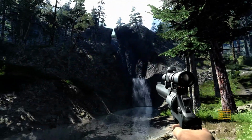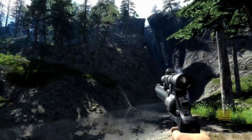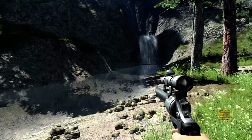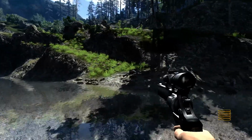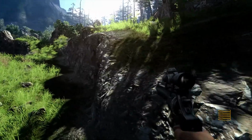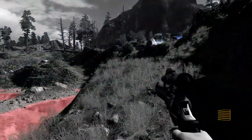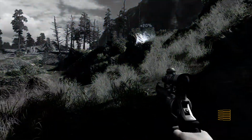Can we just take a moment to admire the graphics and the beautiful waterfall and everything? Because this game came out in 2009, and oh my gosh, dude, the graphics look amazing. Beautiful. All right, the animals weren't alerted, because we're a little far from them. They're over there. Very good.